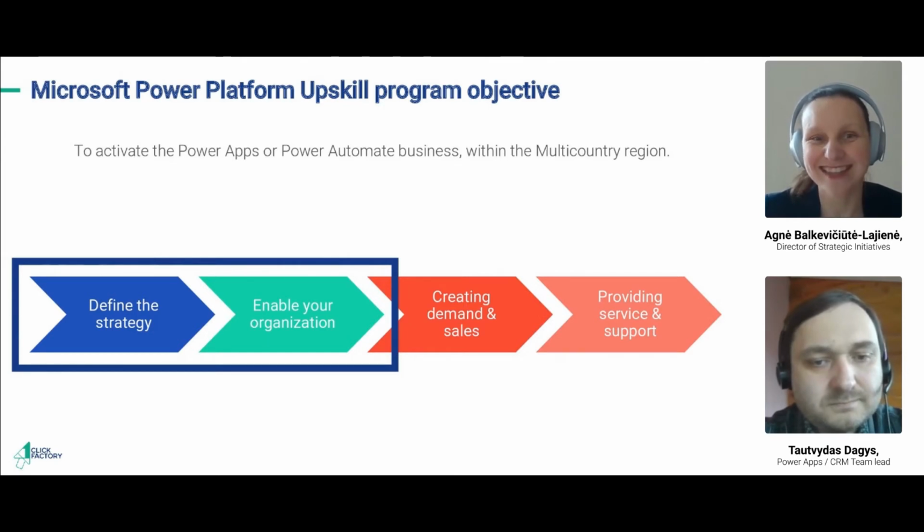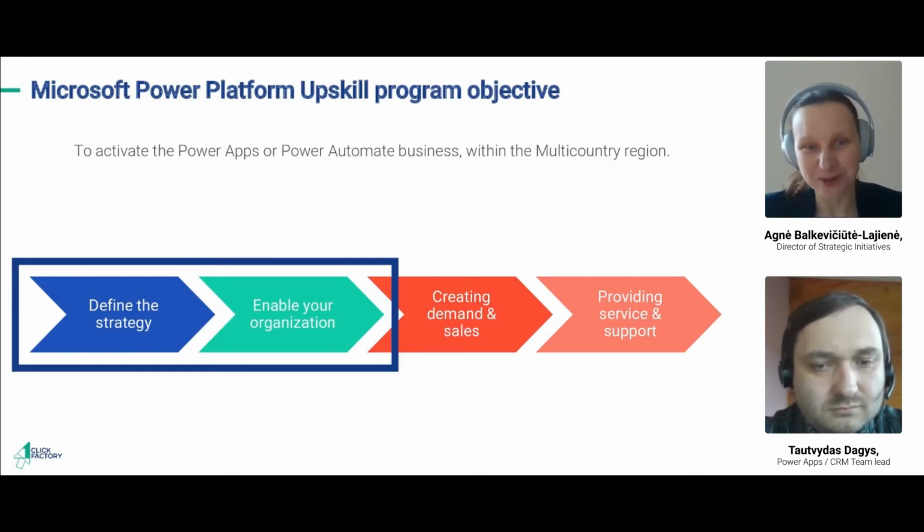We do understand that from the Microsoft Power Platform, there is a widely used Power BI element across the region already. So the objective of this program is rather apps and automate, not the BI part.